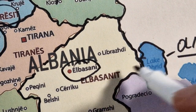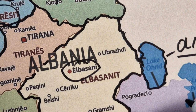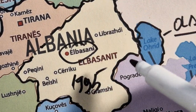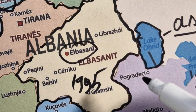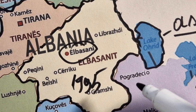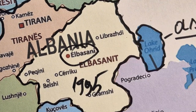Same name, Elbasan. Elbasan is home to the national Albanian self-proclaimed Orthodox church. The town's economic activities of Elbasan include timber processing, engineering works, and production of cement, soap, and olive oil.